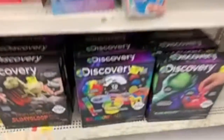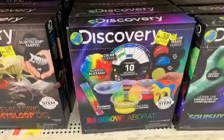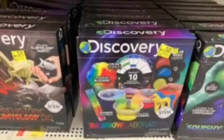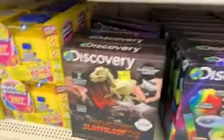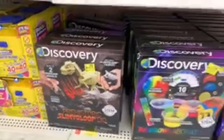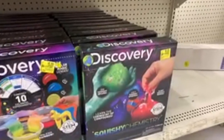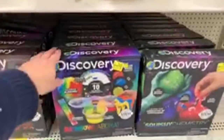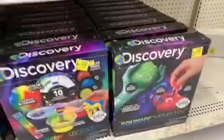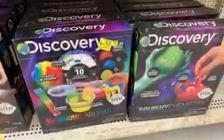And look, you guys, we have a rainbow laboratory, or laboratory, if you're from the UK and England. I love it when it's said laboratory. We have the prehistoric slimy gloop dig for $5, the Discovery brand. The squishy chemistry for $5. These would make amazing birthday gifts. If your kids are always going to birthday parties and you want to have some stuff on hand and you don't want to be paying $20 and $30.